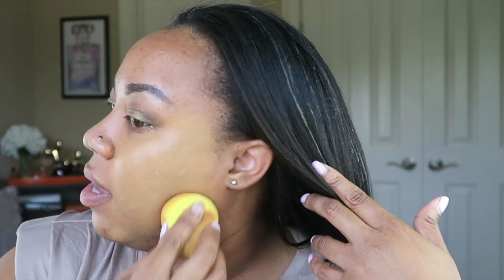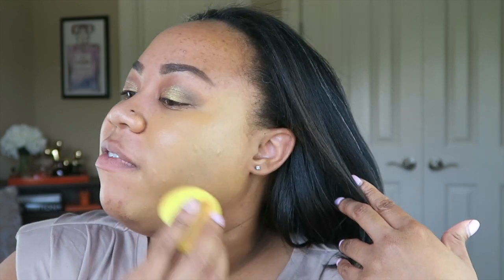We'll see. That's the only problem with reviewing things and getting them from Octoly, is that it can be hard to find your color. Okay, when I blend it in and I look in person, it matches me perfectly. On camera, it's coming off a little too yellow. But yeah, I love Octoly.